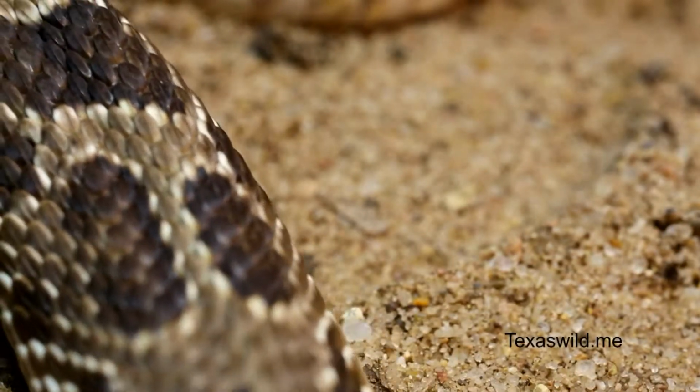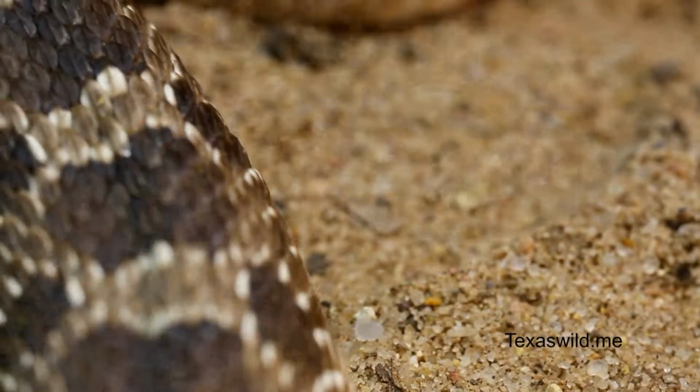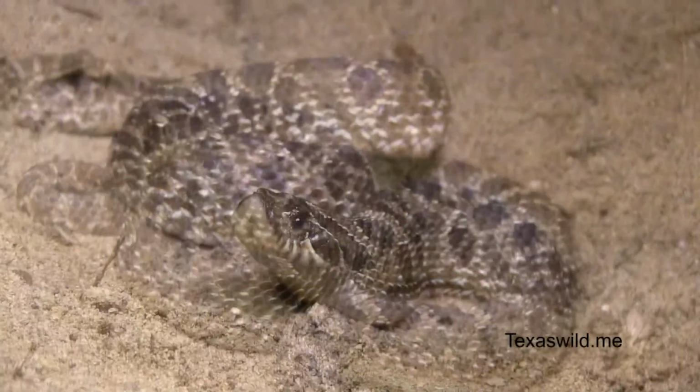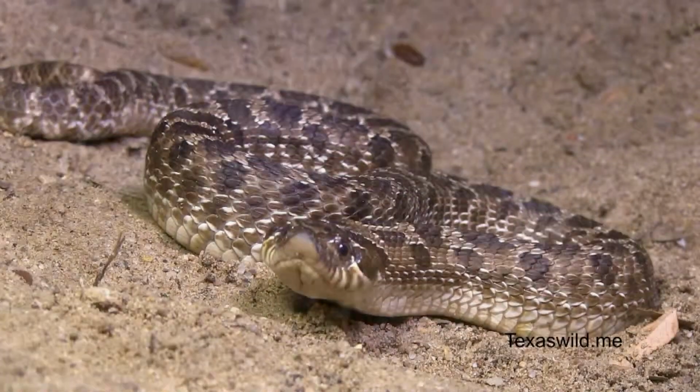It's got a rostrum, that rostral scale, that nose scale, that's really flared out for helping it to burrow in the sand. These are generally found in sandy habitats. Again, feed on amphibians a lot, feed on lizards, sometimes feed on small mammals.